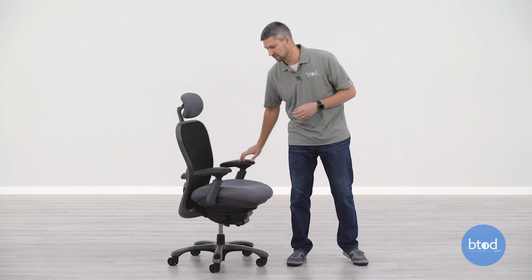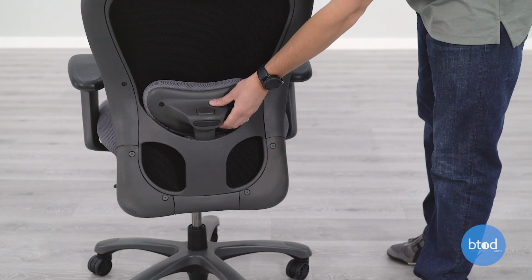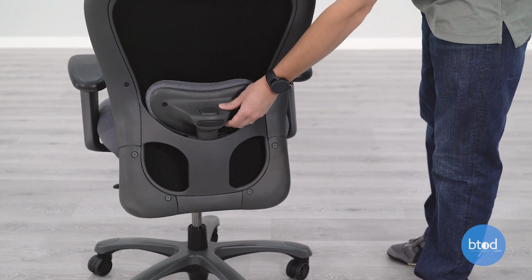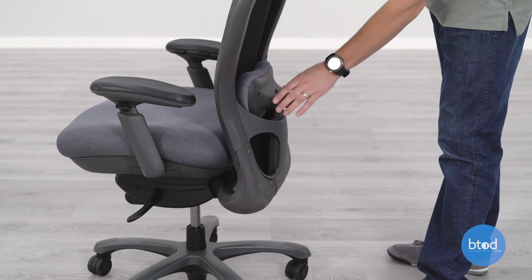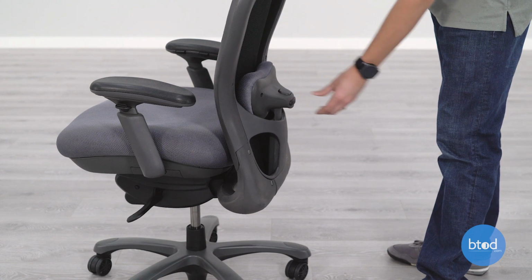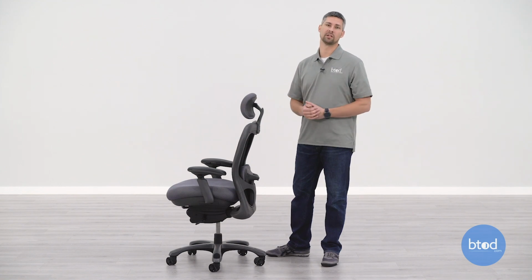So I'm gonna show you on the CXO here. This chair actually gives you lumbar height adjustment, and it also gives you lumbar depth adjustment. So you can kind of fine tune where that lumbar support is and how much support you get.